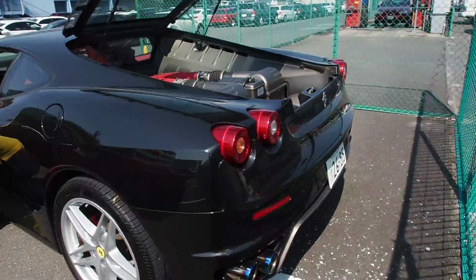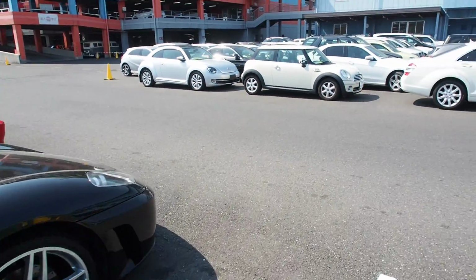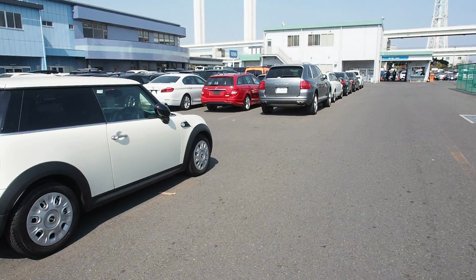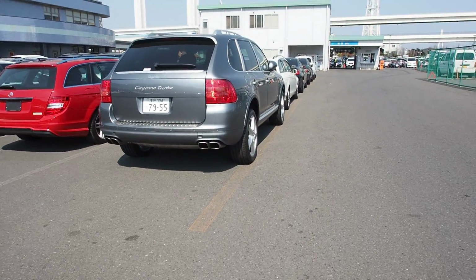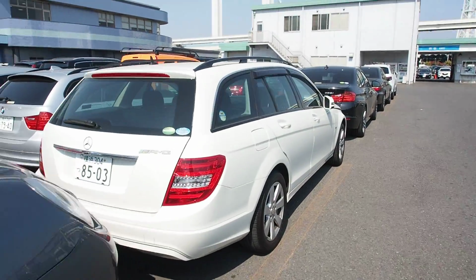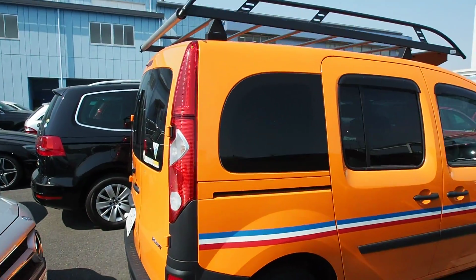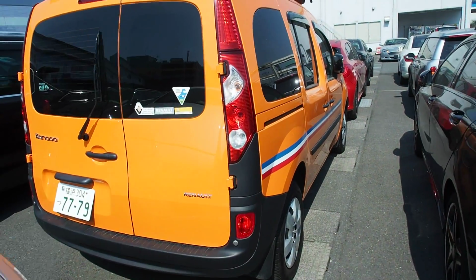Testarossa. Some Ferrari stuff. Those guys checking it out. There's a couple of fun cars up here. The European cars are so popular here in Japan. They're just everywhere. These Cayennes are really big in my area. So are Panameras. MG wagon. What's this orange thing? It's a Renault Kangoo. You can get a Kangoo with a really cool roof, I've seen.